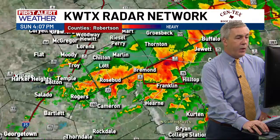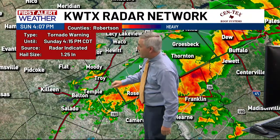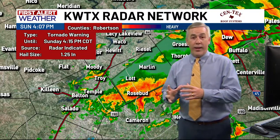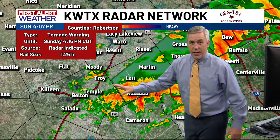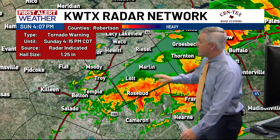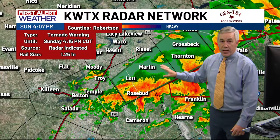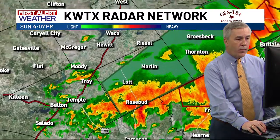Along the I-35 corridor, the flash flood warning from Bell County has expired. Still keep in mind, any rain that falls could aggravate quickly any flooding concerns. So the flash flood threat has gone down, but some of that more river flooding could still be a concern. Still flash flood warnings in effect for Falls and Limestone County due to heavy rain that's still ongoing for parts of Highway 6, Highway 77 as well.